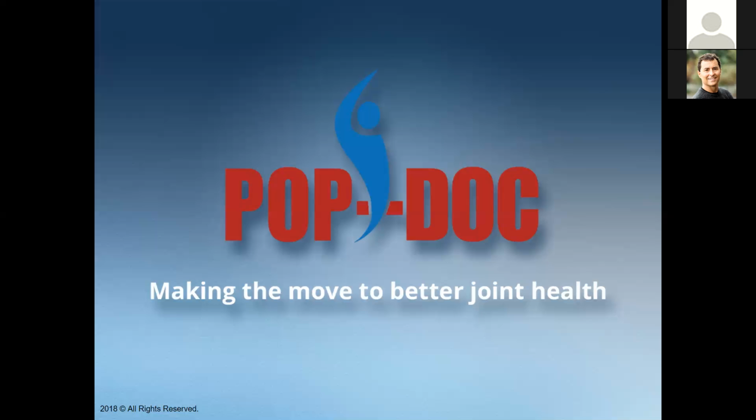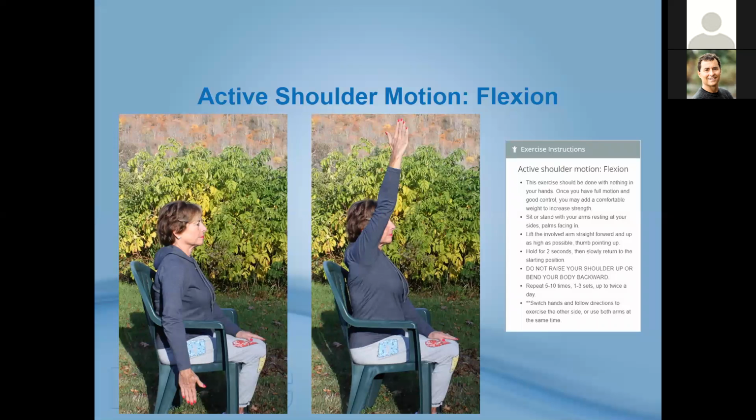So I'm going to start off with a bunch of easy exercises, then we'll go into a little educational component about what a joint is and how they function and why they function. So the first one is called active shoulder motion. This is called shoulder flexion.